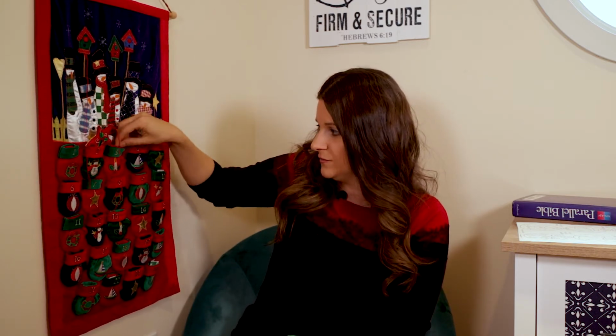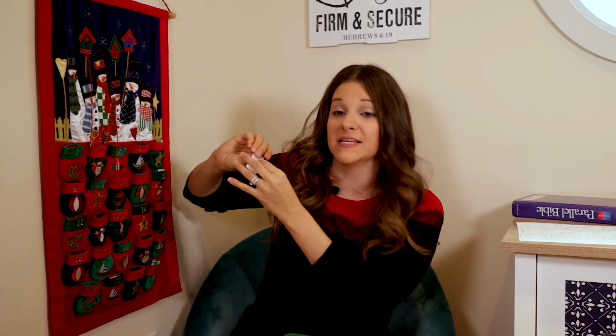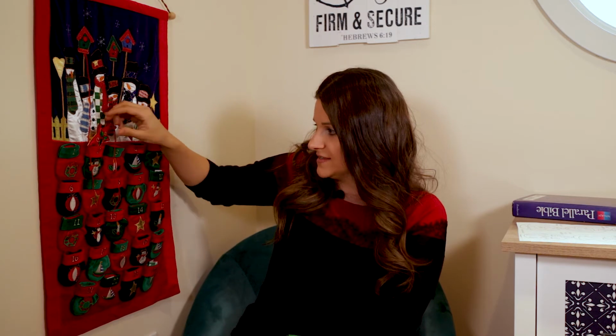So then my kids will take turns, and somebody will move the star to whatever day it is. So, let's say we're moving to day 3. They would then pull it out and say, oh, it's Mary. So they would pull out what the story is about as they move through the calendar.